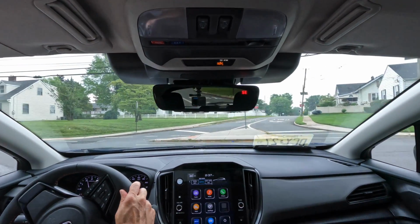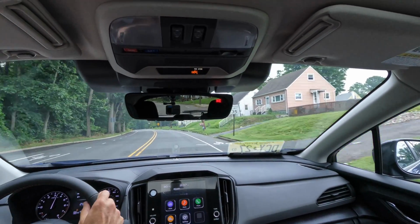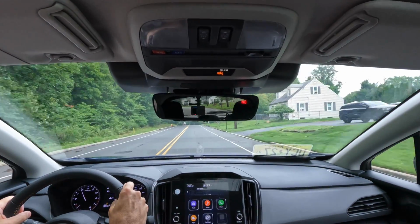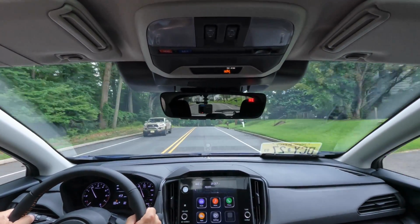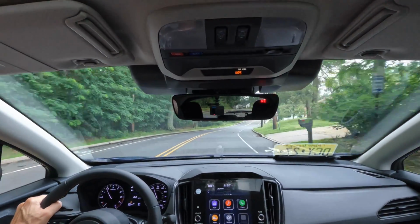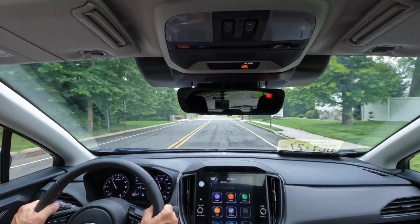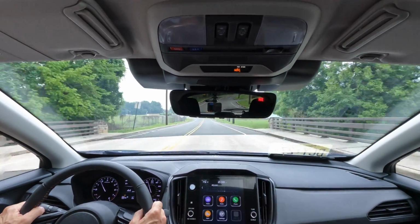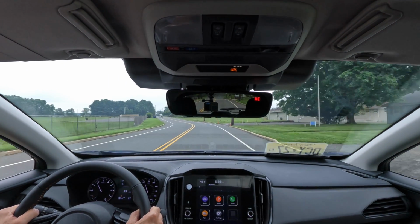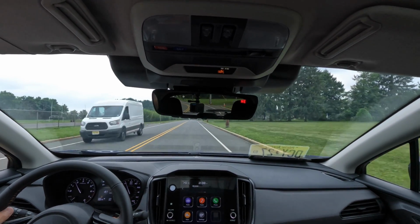But overall, they really just fine-tuned the Crosstrek for 2024. Made it just that much better. I think it rides better. I think it drives better. I think it handles better. They've just done a really nice job with this 2024. They tweaked it a little bit on the exterior. They tweaked it a little bit in here. Brought you some more tech. Brought you some more features. So they did a nice job. And this Lineartronic CVT is just fine.